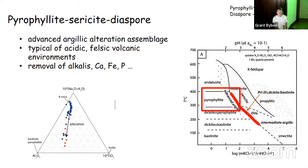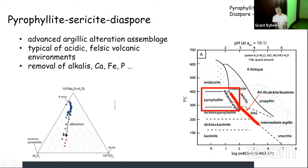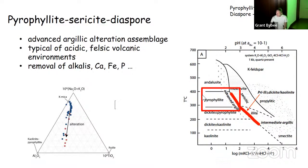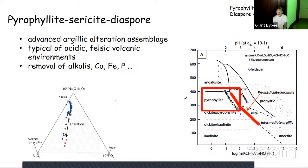So the assemblage of these secondary minerals, pyrophyllite-sericite, diaspore, and I put up a reminder of the chemical formula, not just for you, but also for me. This assemblage is typical for an assemblage that forms during advanced argillic alteration. And here we see a pH temperature diagram that indicates that pyrophyllite forms at low pH at temperatures above around 300 degrees, typically in felsic volcanic environments where you have got quite a bit of acidic conditions.